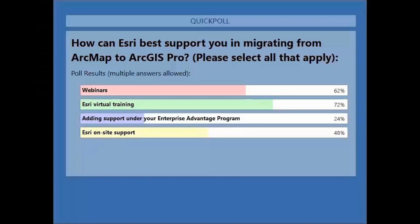We appreciate it. So it looks like actually the Esri virtual training, looks like three-quarters of you would be interested in some training in some of these areas. So we'll definitely take that into consideration. That's very helpful for us.